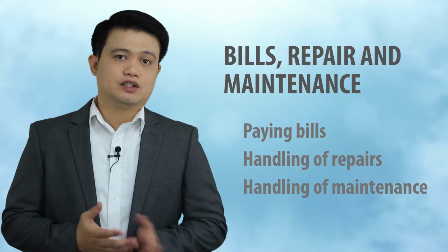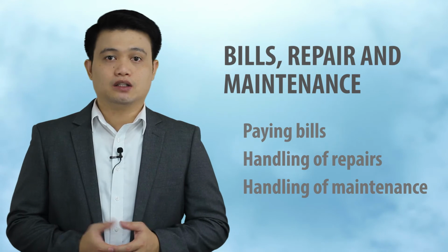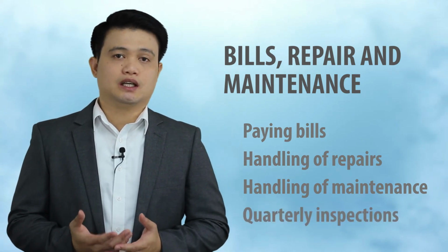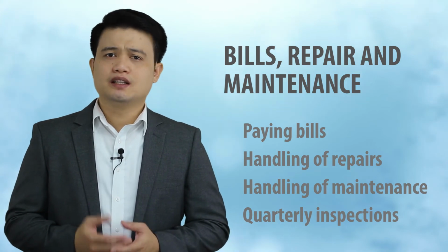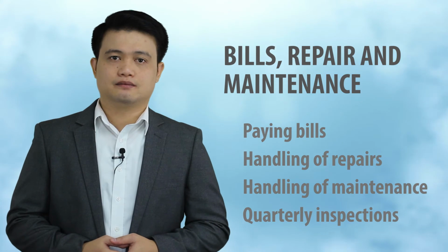If there are tenants in the unit, we prompt them about these schedules because these are on their account while they are staying at the property. And we coordinate with them so we can conduct our quarterly inspections. This ensures that your property is kept in check despite there being an existing tenant.